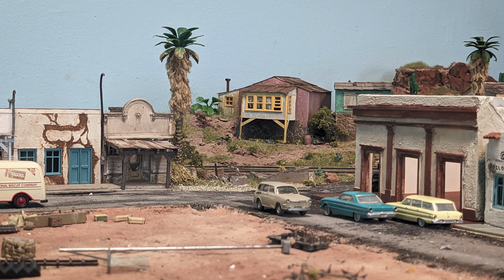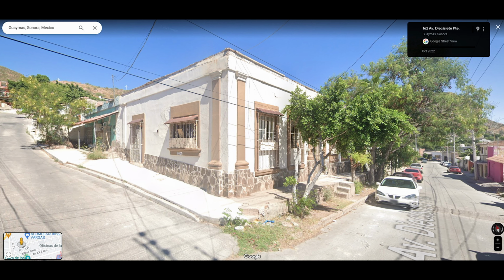I also added proper double-height sidewalks to the buildings facing the square in Esquina, following a photographic reference in Guaymas. I'd like to know why the sidewalks are so tall in Sonora in general. Is it to help dismount from horses? Is it for drainage? Or is it some other reason? Let me know in the comments.